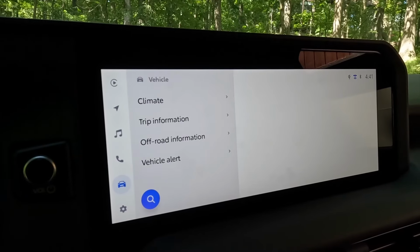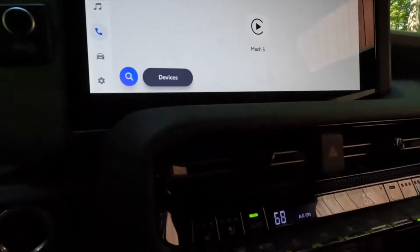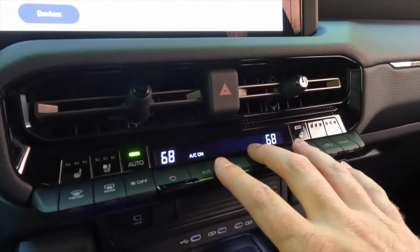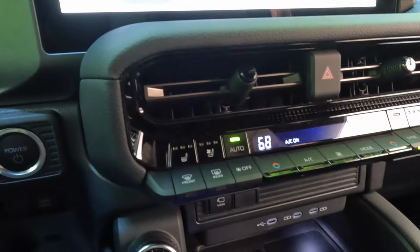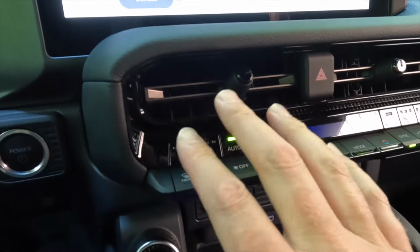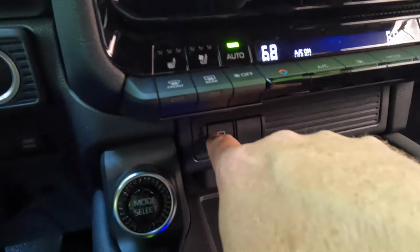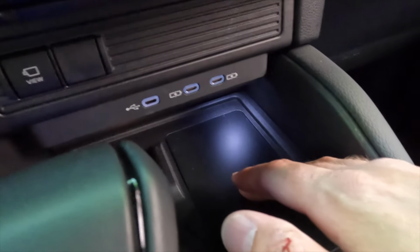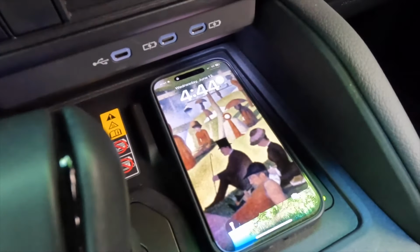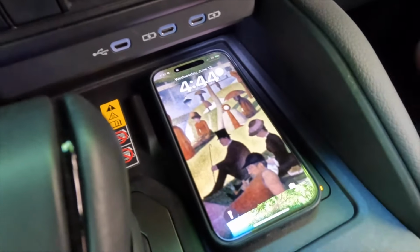Regardless of what size of the display, you get wireless Apple CarPlay and wireless Android Auto as standard. Beneath that, we have the first 2 of our 3-zone climate control. We also have heated seats, which are standard, ventilated seats, which come on the standard Land Cruiser and this first edition, but not the 1958. We have a heated steering wheel as well. Beneath that, we have camera view options right here. Next to that, I also have 3 more USB Type-C ports right there. And below that, I have a wireless smartphone charger right there. Lovely. This is standard on the first edition, optional on the standard Land Cruiser, and not available on the 1958.